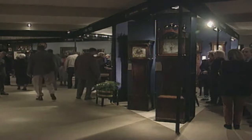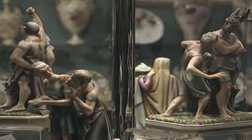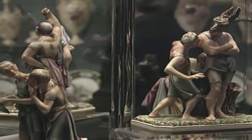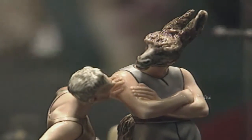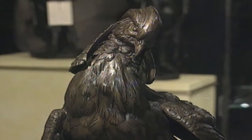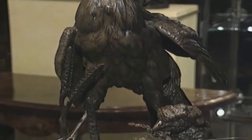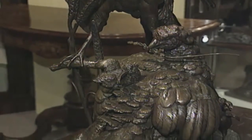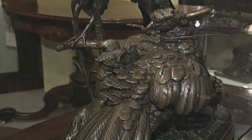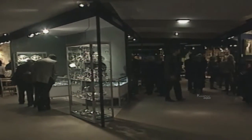Grandfather clocks to set any customer's pulse racing, and these rare figurines depicting scenes from Shakespeare's Midsummer Night's Dream. This 19th century bronze is expected to fetch $25,600. The whole fair is a magnet for dealer and visitor alike, with a wide range of goods and prices to appeal to all. The fair is expected to attract up to 15,000 visitors.